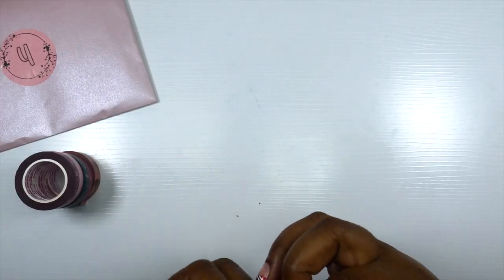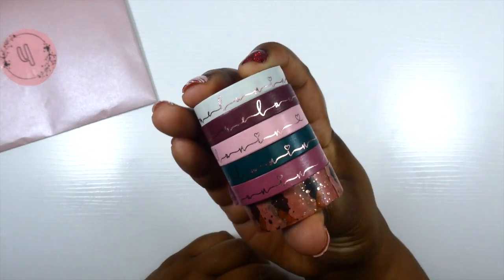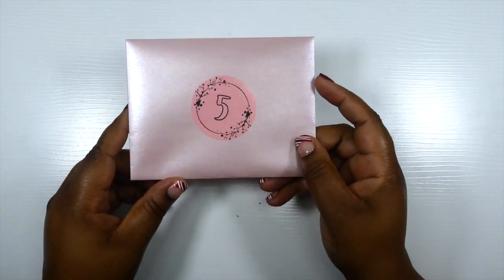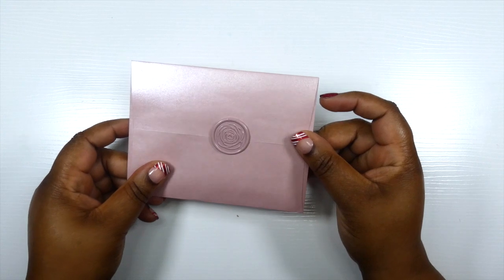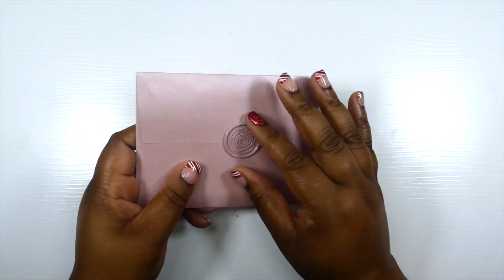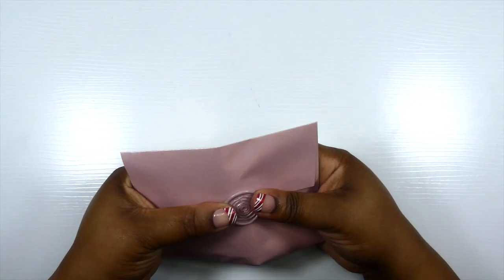It's so pretty. Look at that. Jeez. What will she do next? Okay. Day 5. Another pretty pink envelope. I'm here for these. Oh my god, y'all. I flipped it over and saw this wax seal, and I'm in love. Love wax seals.